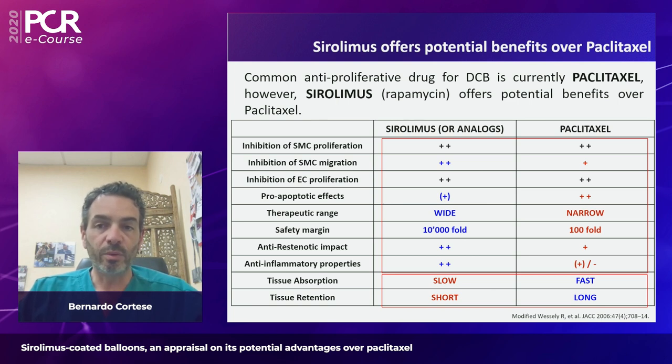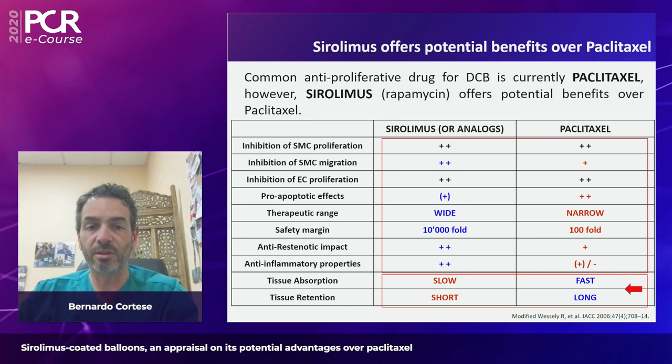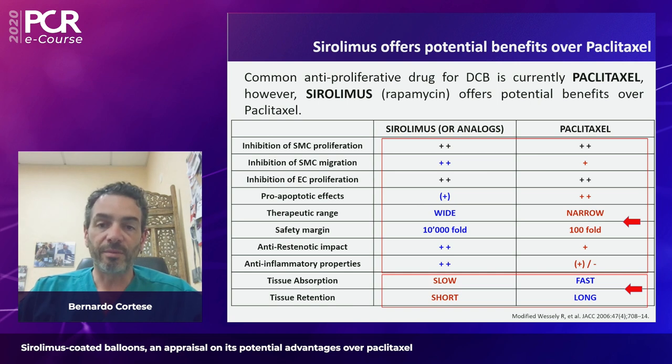Which are the main differences? We all know this slide, but I would like to underline a few points about it: the tissue absorption is very different between paclitaxel and sirolimus. With paclitaxel it's much faster, with sirolimus it is much slower. So we have much more difficulty in getting the drug uploaded onto the patient. The therapeutic range of paclitaxel, as we have seen, is very narrow, whereas it is much wider with sirolimus, so sirolimus can be considered a safer drug.